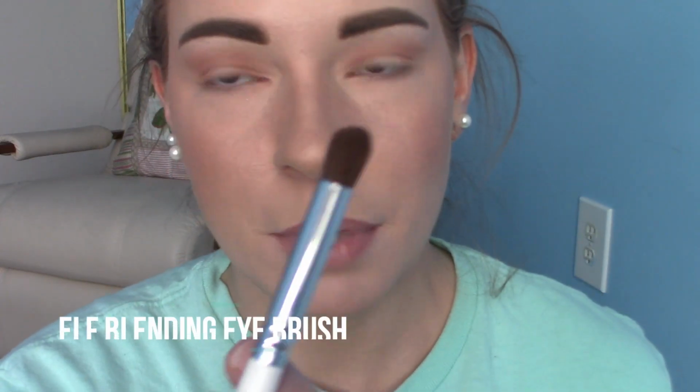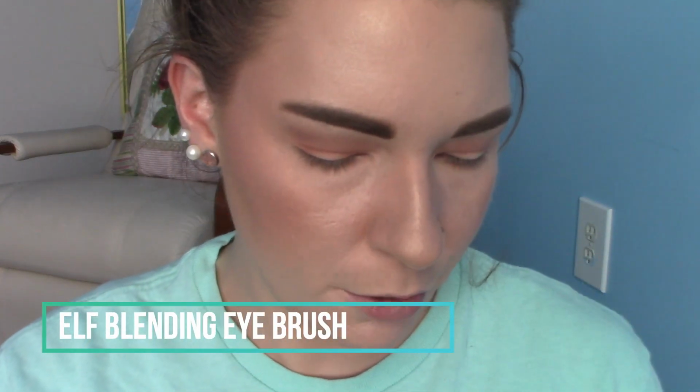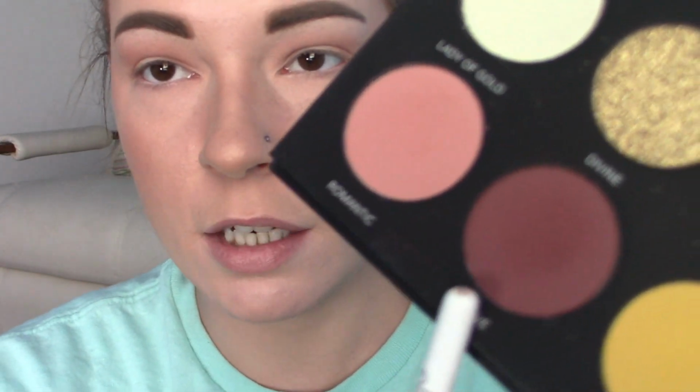Okay, so then I am going to take this brush, which is another blending brush, but it's a little bit of a smaller dome. And so what I'm going to do is take this shade right here, Love, and I'm going to put that in my crease as well, but not bring it as far up as the Romantic shade.